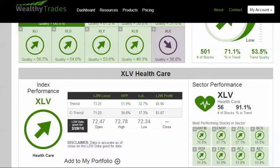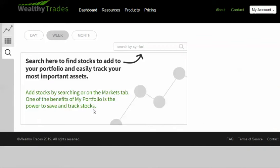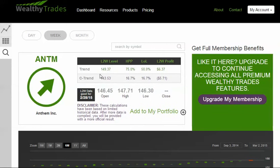of 51.9%. To take it even further, we can buy and be confident to buy the best stocks within the best sector. And right here, Wealthy Trades pairs these out and gives you the 8 best stocks based on the historical hit rates of their upside or their trend level. In this case, we give you the 8 stocks to go into. You can then click on each one of these stocks and get the details, the levels to win data for each one of these stocks.